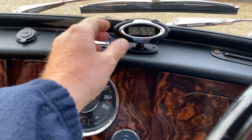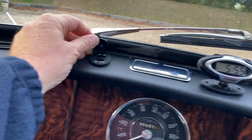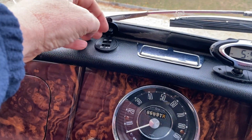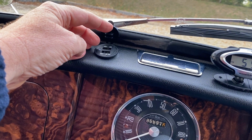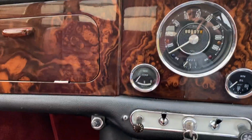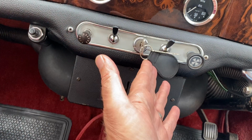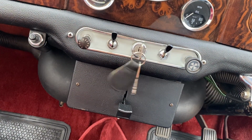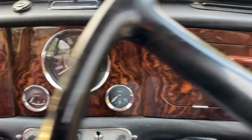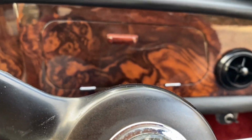There's a few modern extras here. So I've got a clock mounted here, and somebody has installed a USB port in here. So in fact there's two of them. One's 1 amp, one's a 2.1 amp. So I guess that's great for charging your phone on the move. And as per period correct additions, we've got the switch for the heater, we've got the very recognisable choke cable there, light switches, and I'm guessing this little switch down here is probably for the extra fog lights.